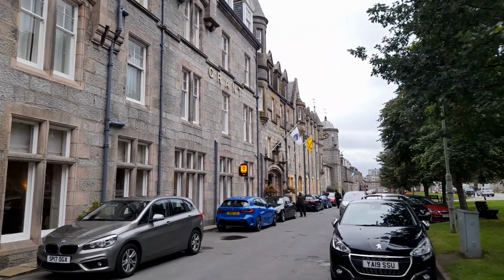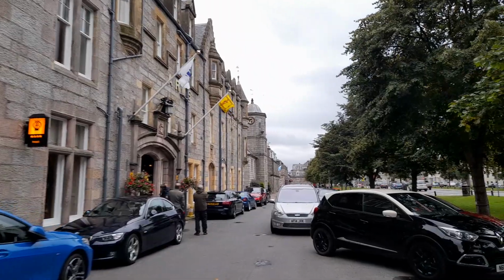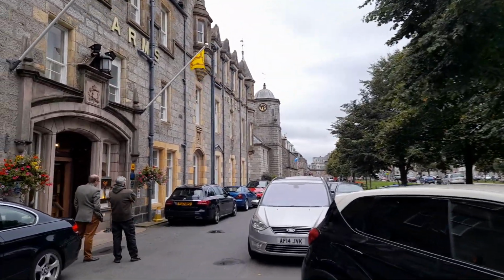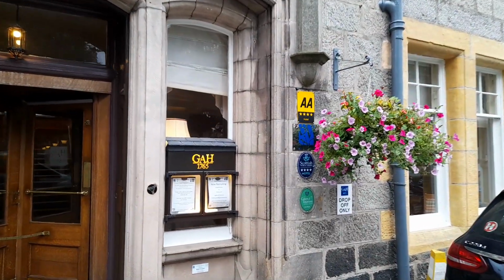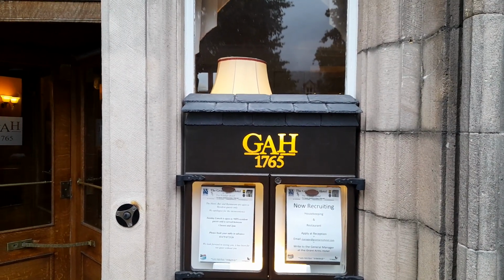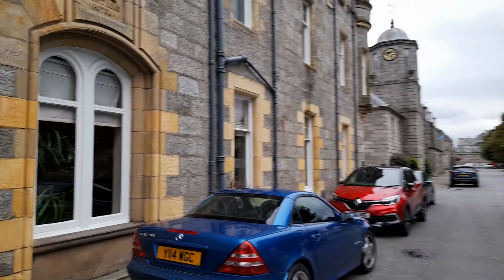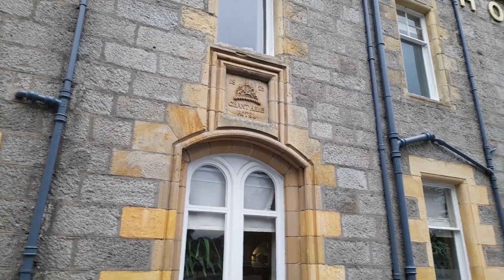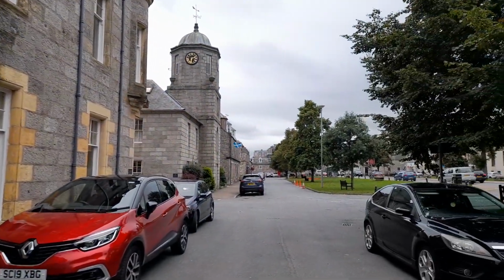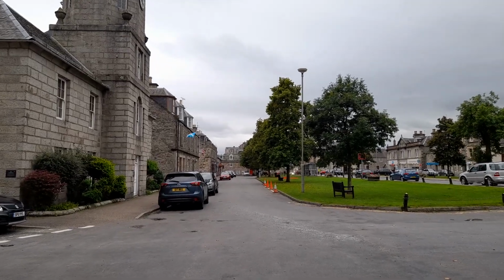This is the Grant Arms Hotel. It's a nice building. There's quite a few hotels on this main street. It's really popular for tourism, this place. That's the Grant Arms. 1765 it dates back to. Again, a wee bit of history there. And then we've got another wee logo up here, 1875. I'm assuming this is probably one of the listed buildings here. It's got a cafe bar inside, so that hotel looks nice. As I say, it's very popular with tourism.